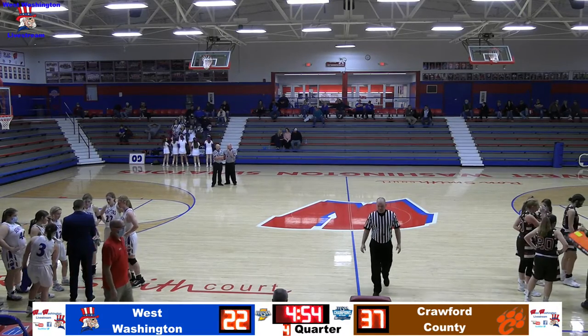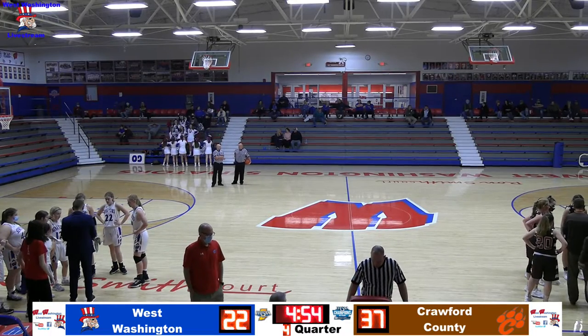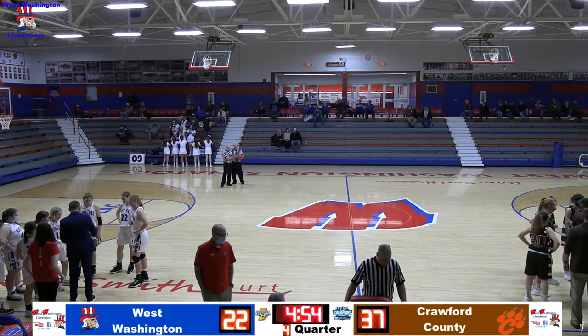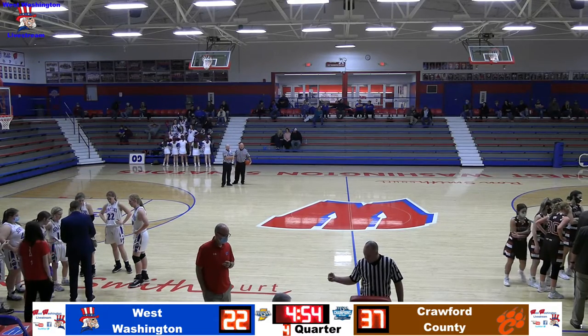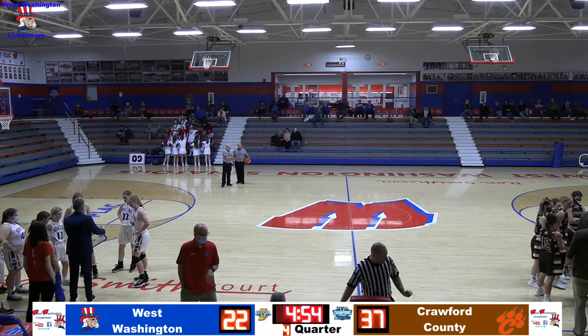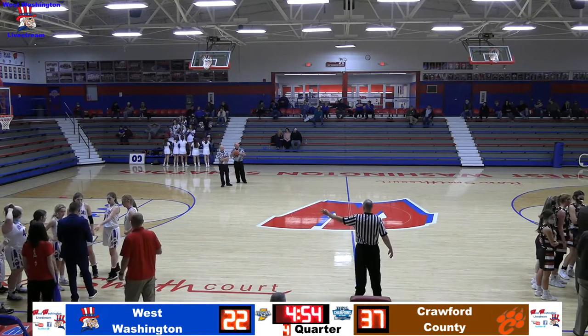Yeah, and that's a smart timeout there by Crawford. Looked like they were about to get trapped in the backcourt, but they were able to expertly avoid that. So now you might see Crawford try to set up a little bit of a press break here, as they know what the Lady Senators are going to try to do.